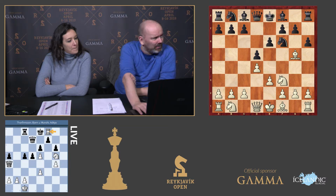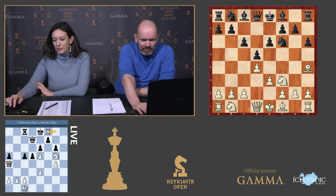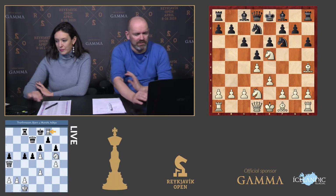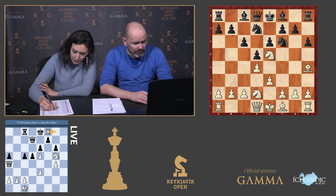I think it's called the Torre attack if you play g6, but it's sort of a mixture between Torre and Trompowsky. Bishop h4, knight b to d2. And I know Bjössi plays this a lot, especially in online chess, where he has a pretty good rating on chess.com, 2700 is his best.